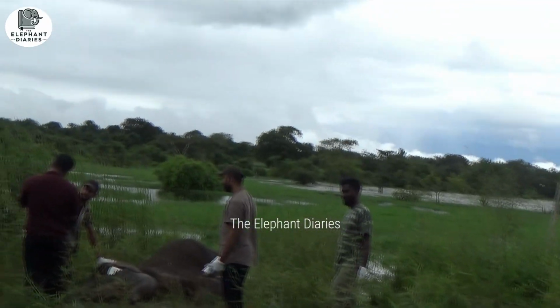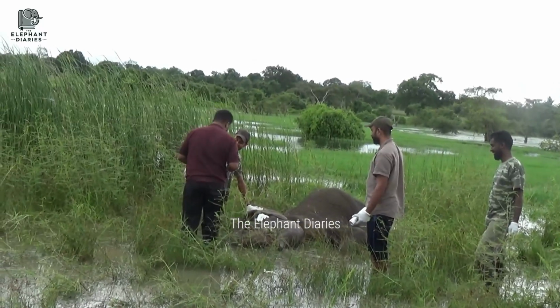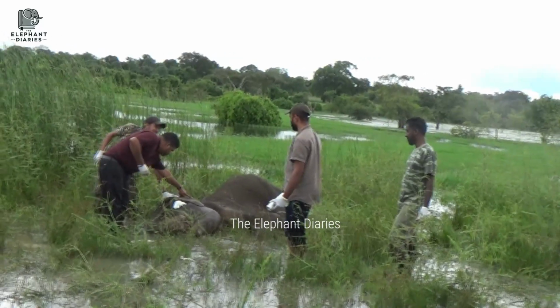The day's treatment had come to an end. The crew expected that their efforts would provide relief and healing for the gorgeous creature. A ranger officer was assigned to monitor the elephant more closely.